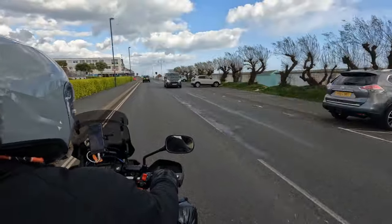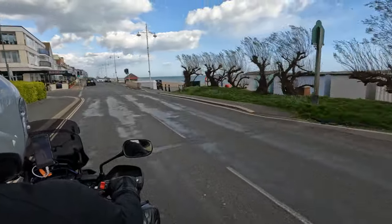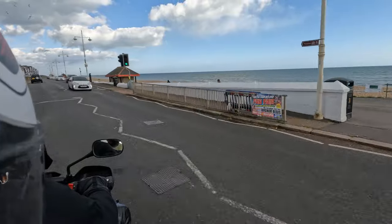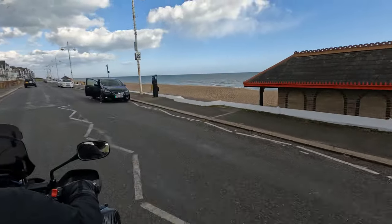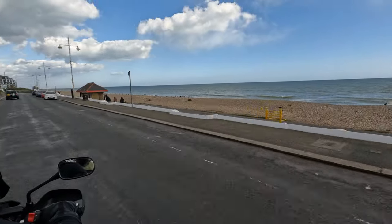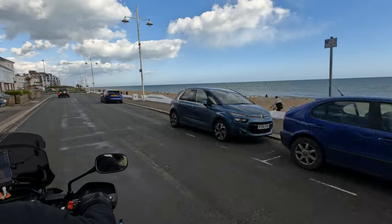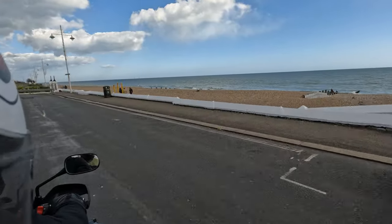I think we're in the end of Bognor Regis, south coast of England, and the tide is in, well and truly, I would say. Shingly beach, beautiful.